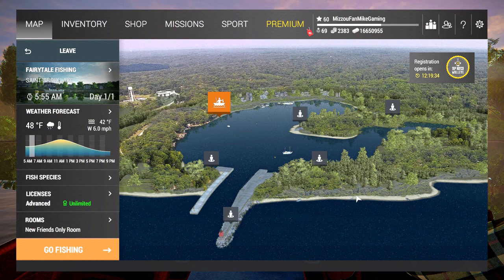Tonight we're going to be in Michigan at St. Croix Lake, and the title of this video is going to be Pike Alley Pike Hunt. As you can see, we are at St. Croix Lake. I did spawn in with my boat, drove all the way across over here, and we're in this position. I'll show it to you.